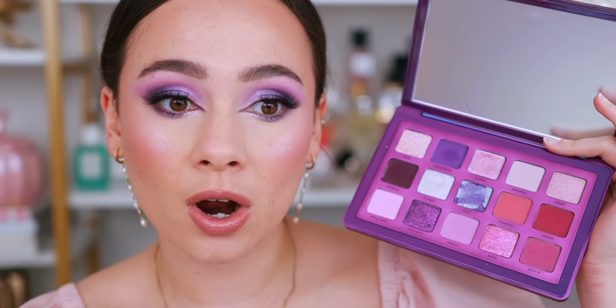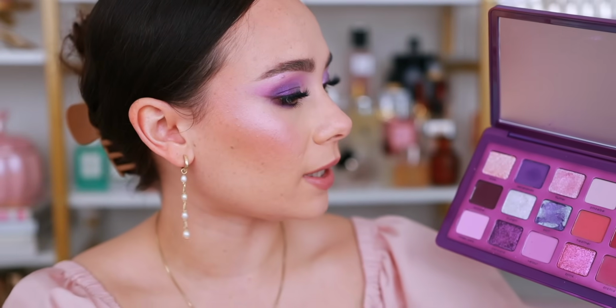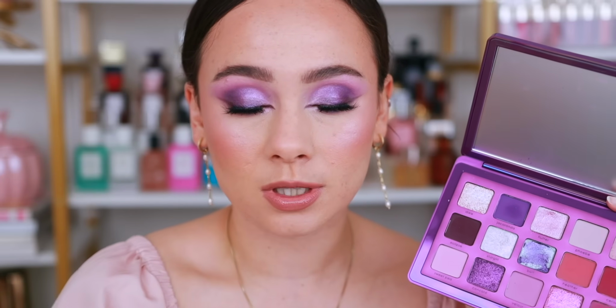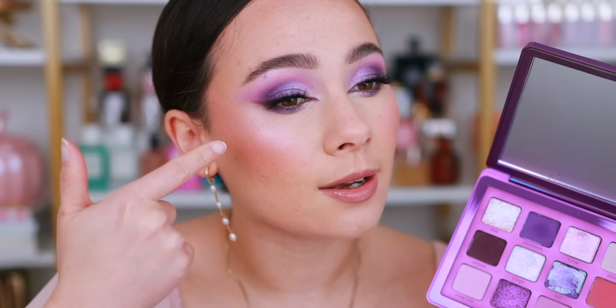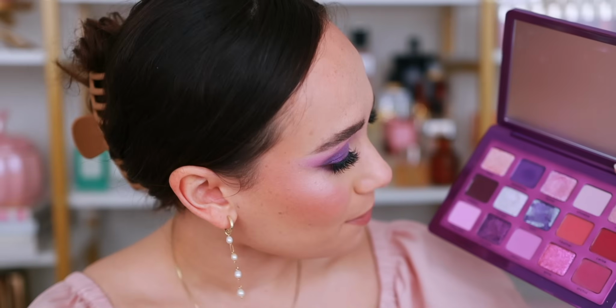But thus far, from what I've used, what I can tell, the mattes in here are gorgeous, very silky. In particular, these two shades are some of the hardest to formulate, to not have super patchy, to not be difficult to blend. And these gave such an easy blend. You could build them up. So it is not a fail as far as the mattes go.